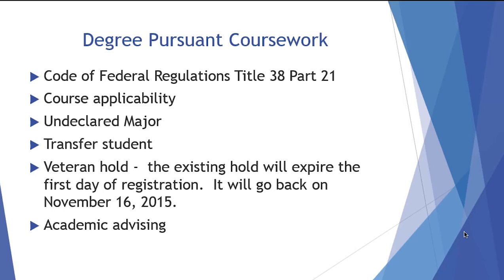One of the things that we have implemented at WVU is to put a veteran hold on everyone's account who is drawing benefits. Whether or not you're the veteran or you're the dependent, the veteran hold went off October the 27th and went back on November the 16th. In order to lift the hold, to allow you to either add or drop a class that you might need, you have to contact your academic advisor in your department. In turn, your academic advisor will contact the one advisor in that college or school that has the ability to lift the hold, so then you can add or drop the class.